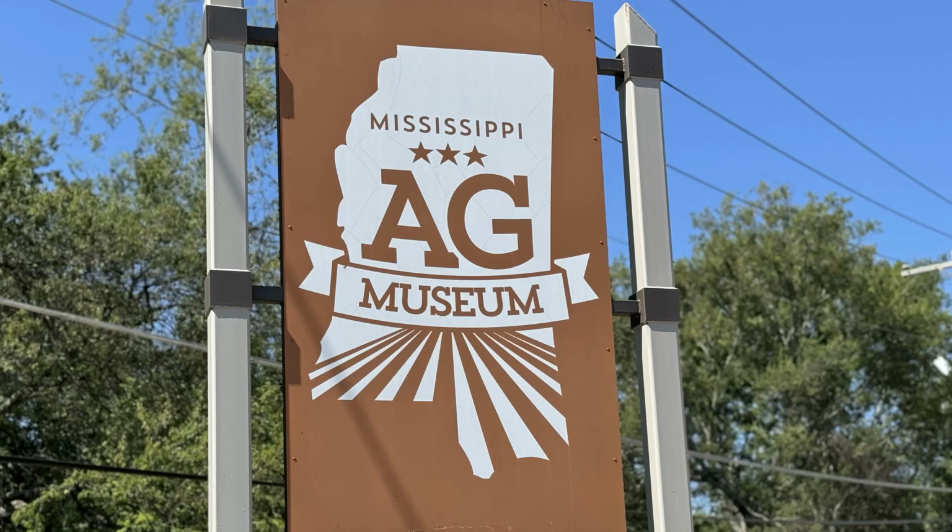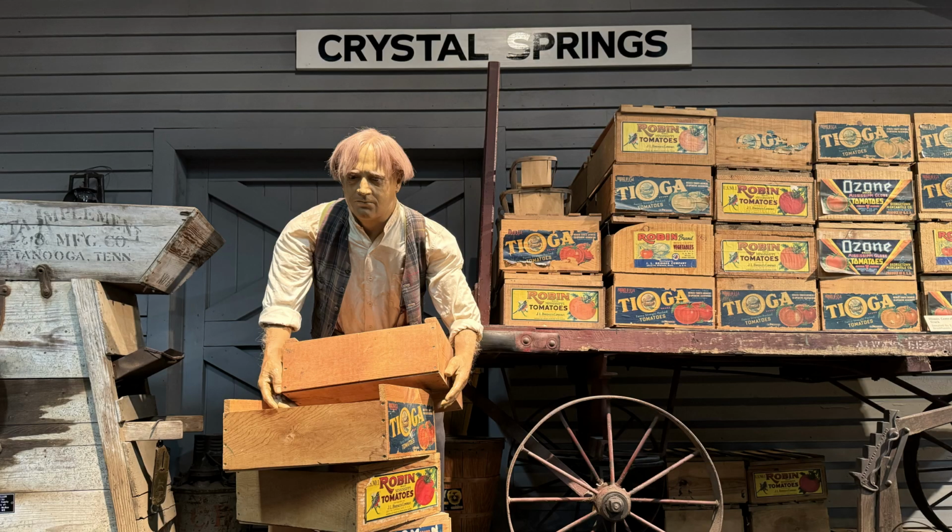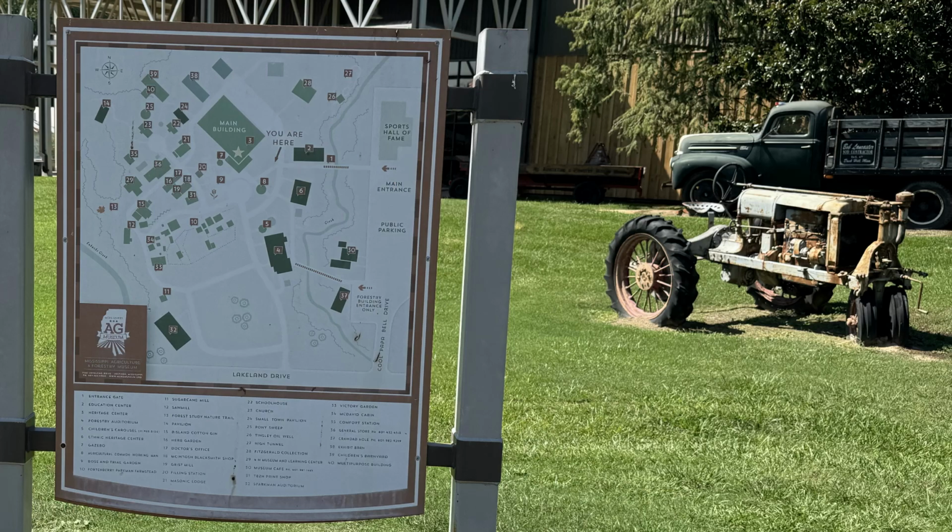In the Jackson, Mississippi Museum District, the Agricultural Museum costs less than $10 for admission and includes both an inside exhibition and outside grounds. Tell me about the museum. Okay, well, so outside we have our small town, and it's modeled after a 1920s small town. It's very interesting.